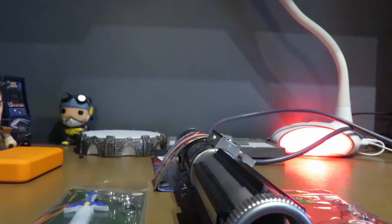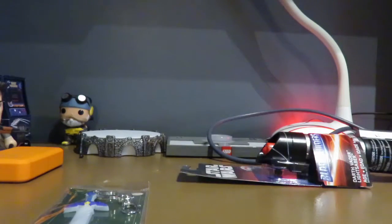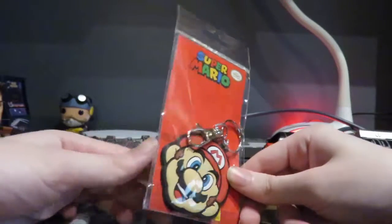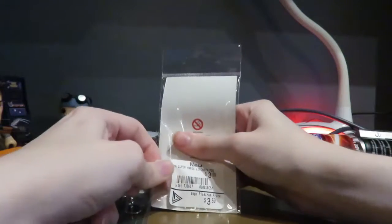And I am back. With the sorest voice in the world. Anyway, what do we got here to start with? So, let's start with this, I guess, instead of the lightsaber. We have a little Mario head keychain thingy. It's kind of funny looking. So, let's open this. I guess it was $4.